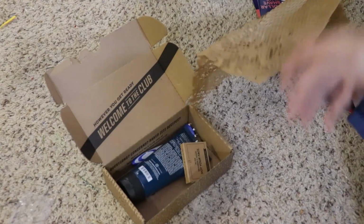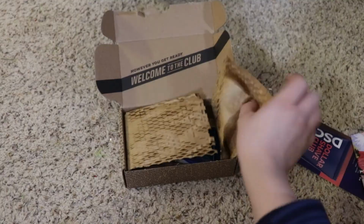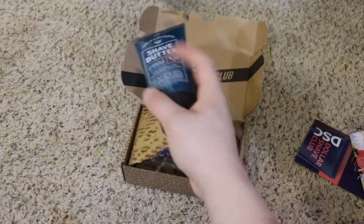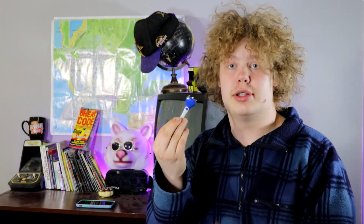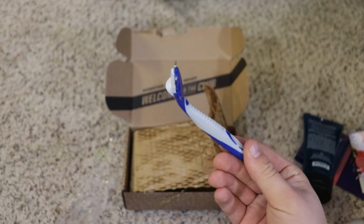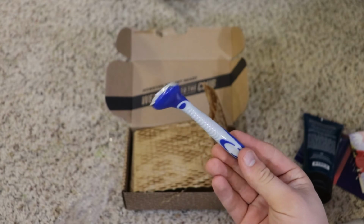But as much as I just love to talk about packaging all day, there's only one reason we're here. The products. I bought a razor, some shave butter, and the thing you put the razor on. I don't know what it's called. This should definitely last me a while, considering I only shave like twice a year.